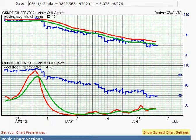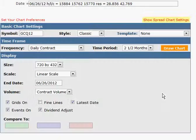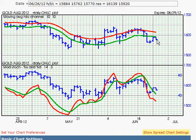Gold's down a little bit today. Actually, gold's down $11, it says here. I still think gold is very close to a low. It could come down here and make a double bottom, and it could make a low right here and head higher. So we'll just have to see how that plays out, but I think gold is right at the low.